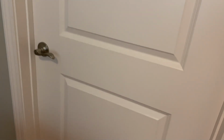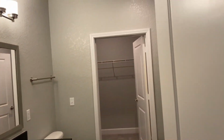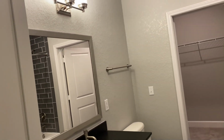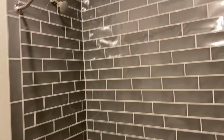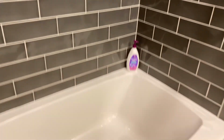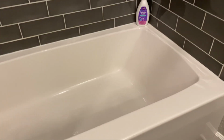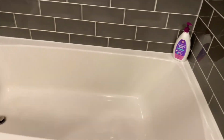Now we get to this door right here in my daughter's room. This leads directly to her bathroom and her closet. Ooh la la. I mean, it's the aesthetics for me. It's just giving luxury. We love the curved shower rod. We love the tiled walls. Just beautiful. Absolutely beautiful. A huge bathtub. It's giving spa. It's giving hot tub. It's just giving. It's definitely giving.